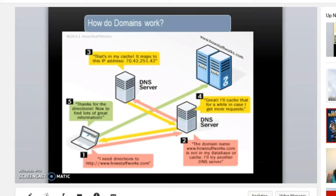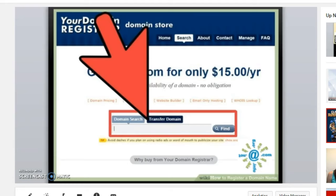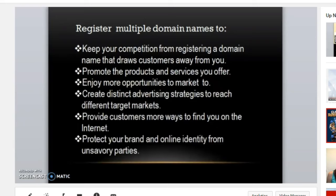Registering a domain name builds your credibility on the Internet. Use domain names to support your business and assist in creating a dynamic online presence. Your domain name establishes your online identity and increases branding, marketing, and communication opportunities. Register multiple domain names to keep your competition from registering a domain name that draws customers away from you.